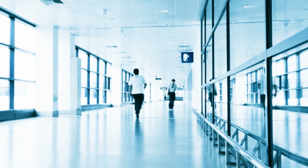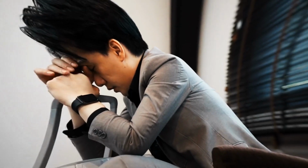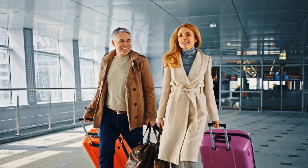Oh, and have you ever noticed how many mirrors there are at airports? Mirrors are strategically placed there to make airports appear larger and create an illusion of more space. This in turn helps to reduce the feeling of claustrophobia and makes the airport experience more comfortable for travelers.